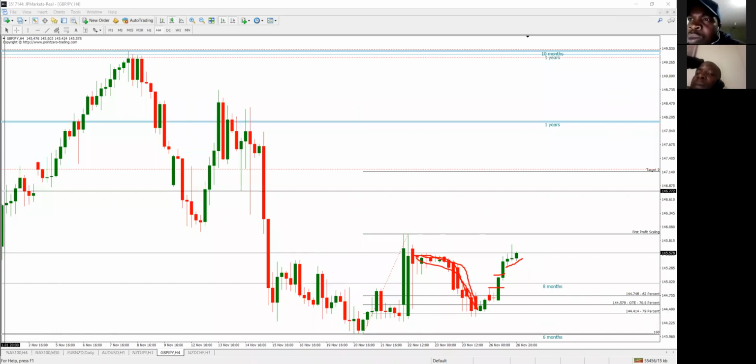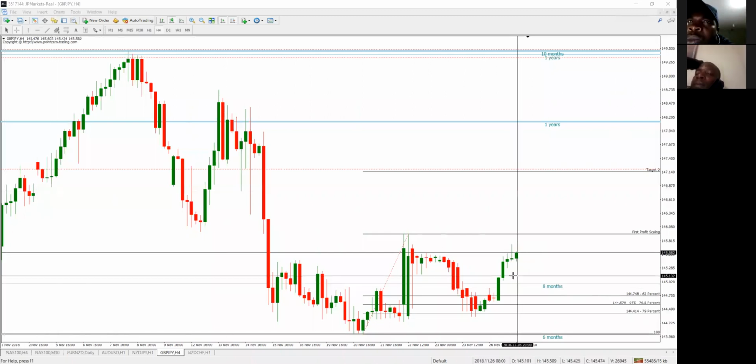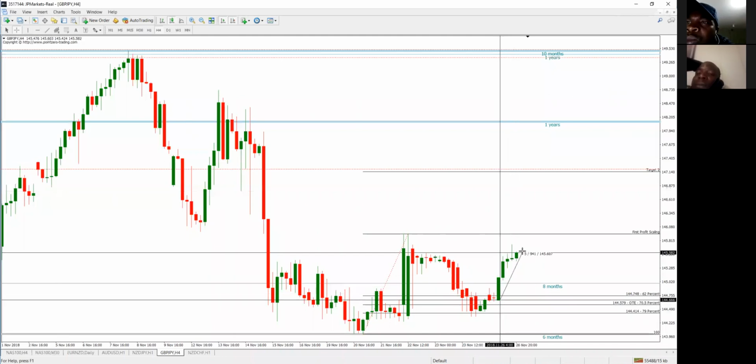But if you're an aggressive trader, let's say you've got 1, 2 lot sizes that you want to enter, you enter the short, but your stops have to be tight. Then you target like 20 pips only. You target 20, 30 pips. So that's British pound and Japanese yen. Already the move had played out.